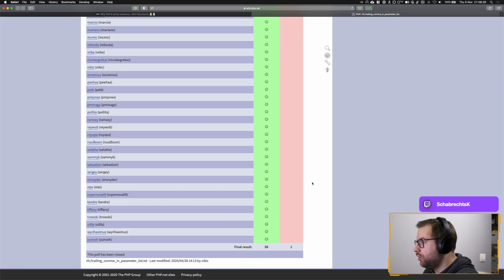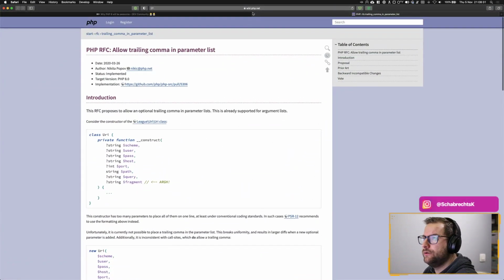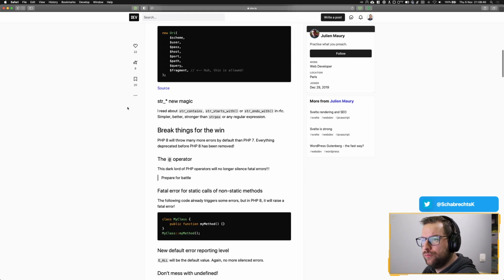But at least almost unanimous. That's nice. That would be indeed a nice addition, especially for the Git stuff. That would be super cool. New magic string methods.